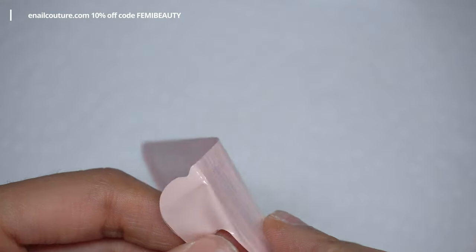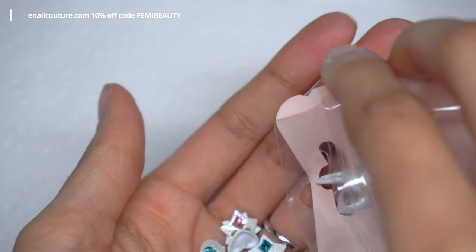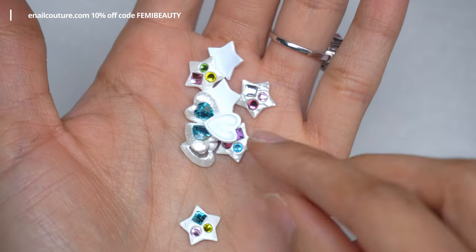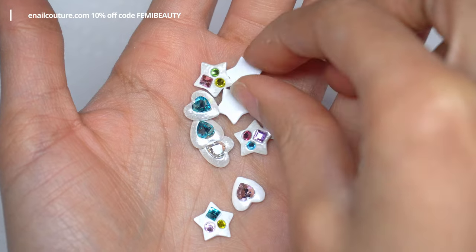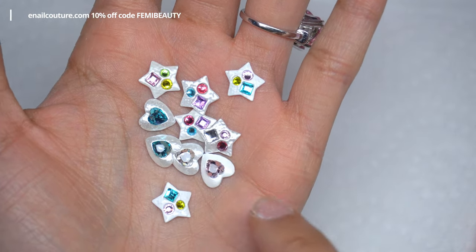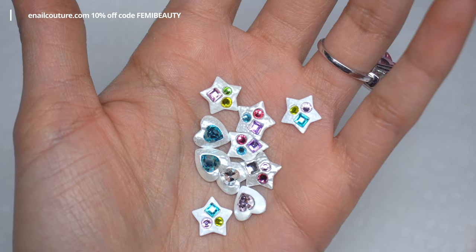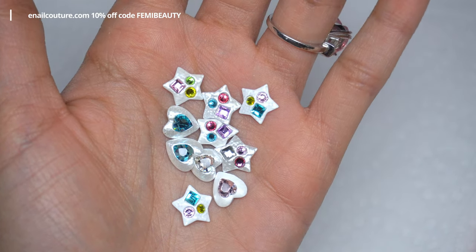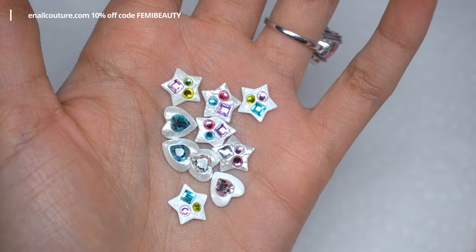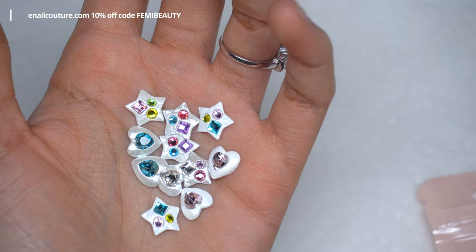We also have some like mixed colors charms. These are really funky and cute. They have a curved back so they will lay flat on your nail. Absolutely adorable. They have like this pearlescent base, metallic base, which is textured. Statement piece for sure. So cute. Watch me end up using all this stuff together.